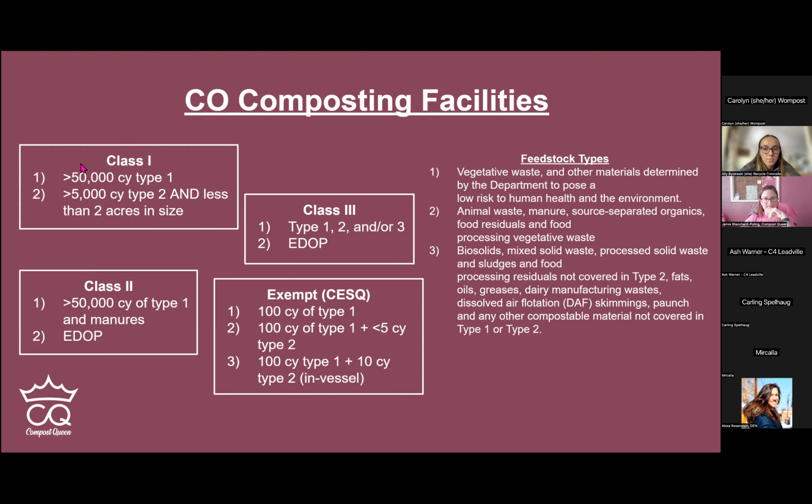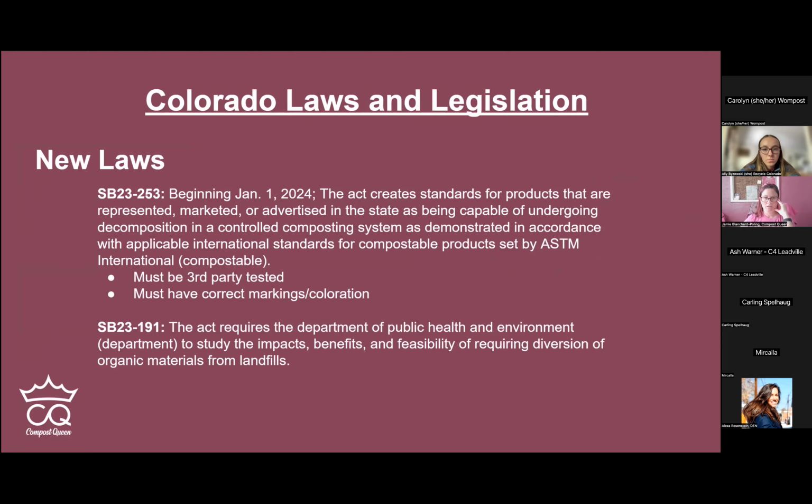This one's going to be the second easiest, but you're going to be able to do a lot more. You're going to go up to 5,000 instead of just 20. And then these are much harder to get because of the types of things you have to do to create your facility.